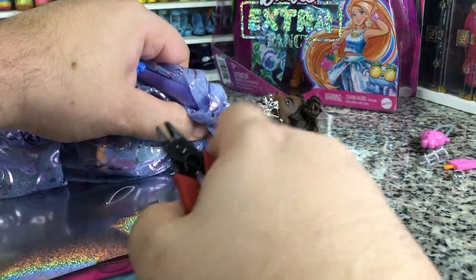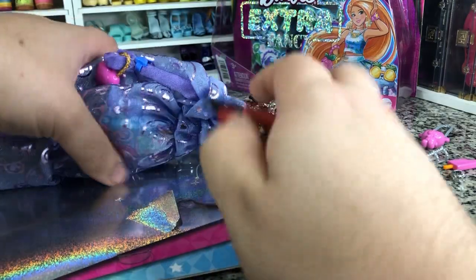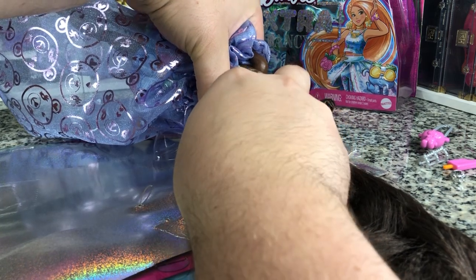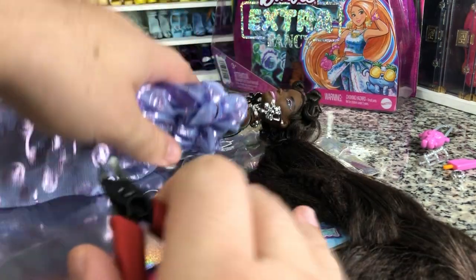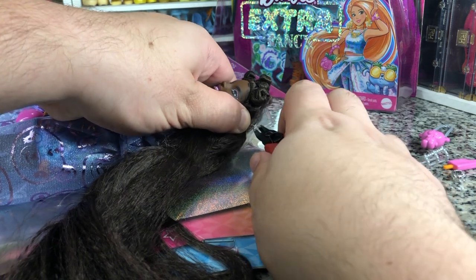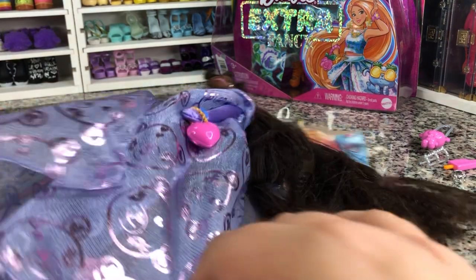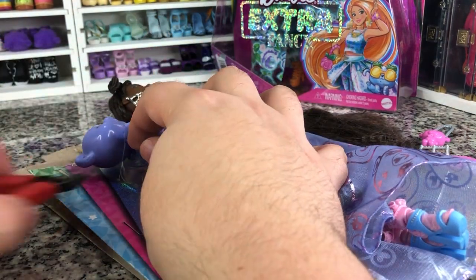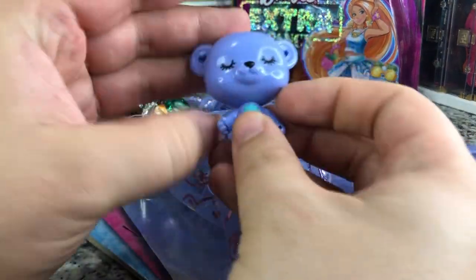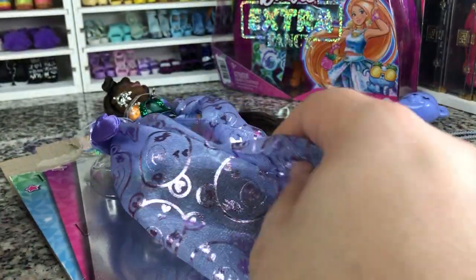Okay, I think we got that. Oh, interesting. Very cute. Let's see if we can get the rest of whatever is over here holding her on. Oh, is it the teddy bear, I guess? Oh, yeah. So here's our teddy bear pet. No articulation on this little extra pet, which is upsetting.